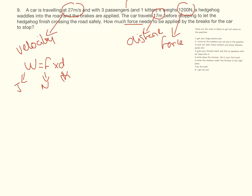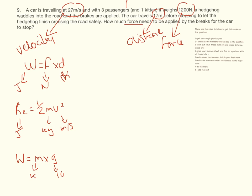And because work done is in joules, we can use the equation for kinetic energy, half mass velocity squared, to work out the work done. That's in joules, that's in kilograms, and that is in meters per second. But you'll notice that I've been particularly mean to you and just given you the weight. So you need to know that weight equals mass times gravity. Gravity being 10, weight is in newtons, and mass in kilograms.